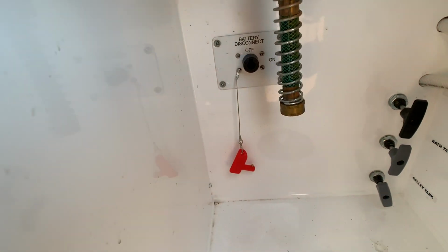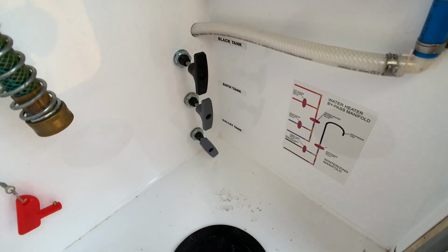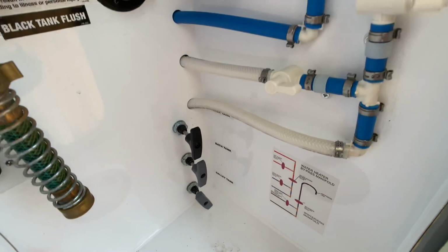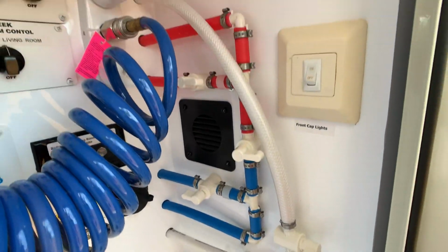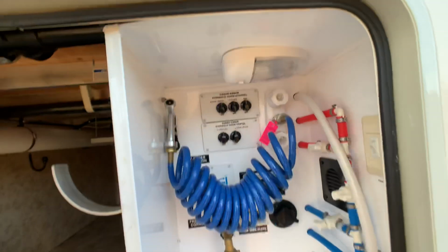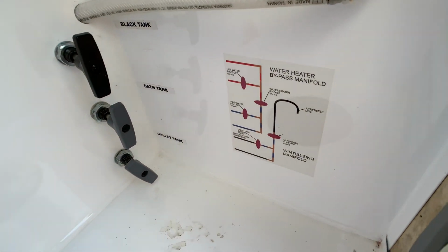There's your battery disconnect right here. Saves you on your battery when you're storing it. Those are going to be your enclosed and heated gate valves. They're all protected from the elements. Again, this is rated at 0 degrees. There's going to be your front cap lights. Turn that off. And easy to bypass and winterize directions right there.